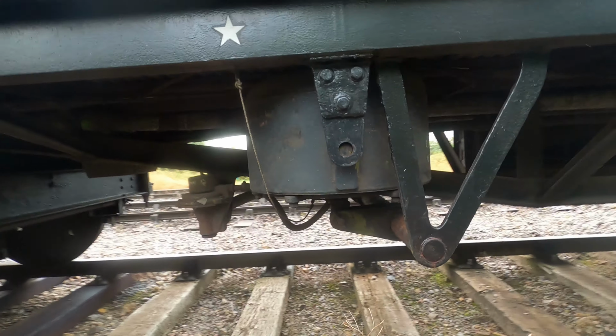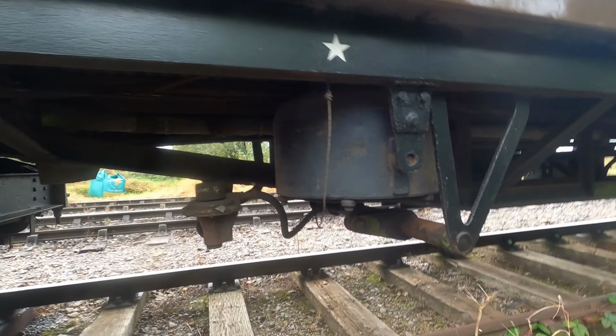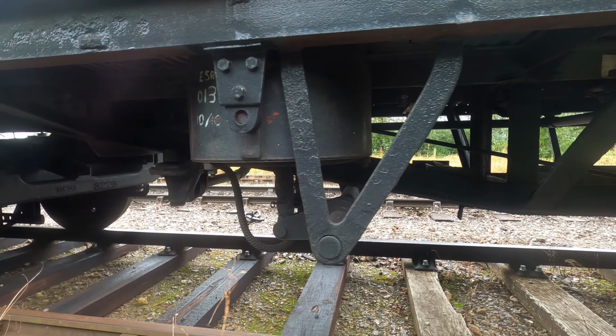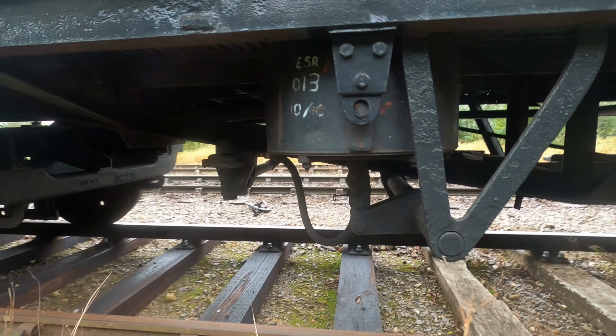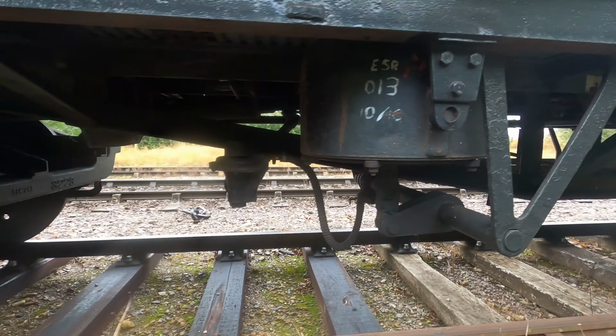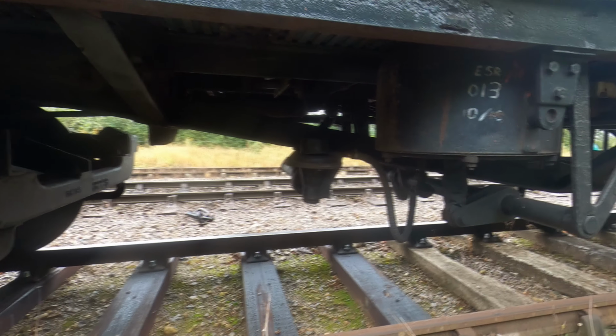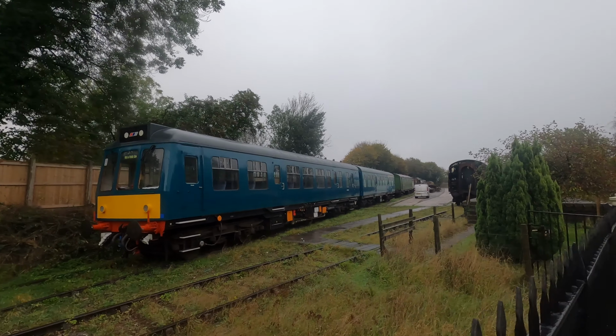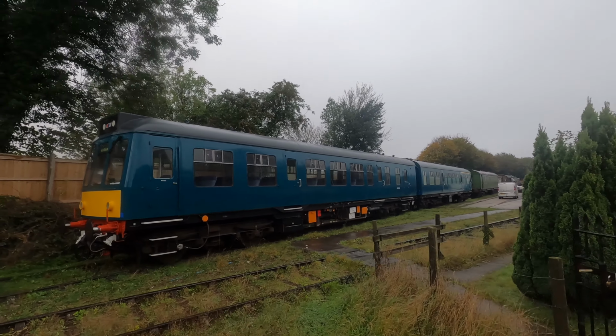So here's a question for you. What is this round thing under the passenger carriage? Do you know? There is another one almost the same here. If you do know, pop the answer in the comments below. You could be creative if you like. I'll pin the best answer at the top.